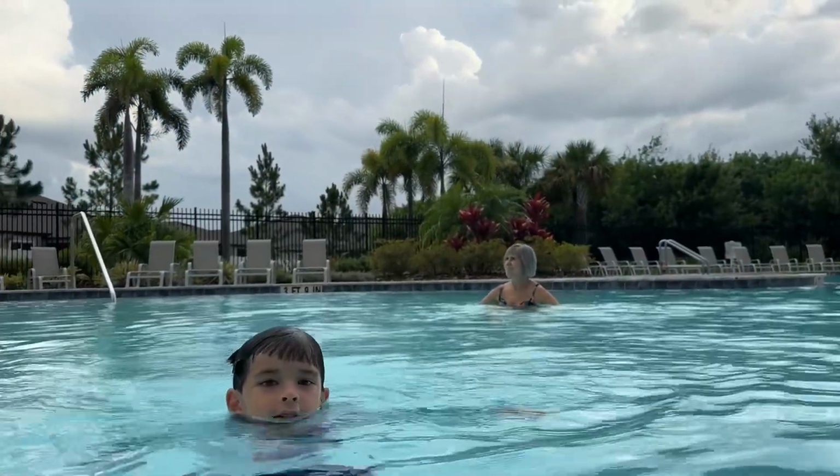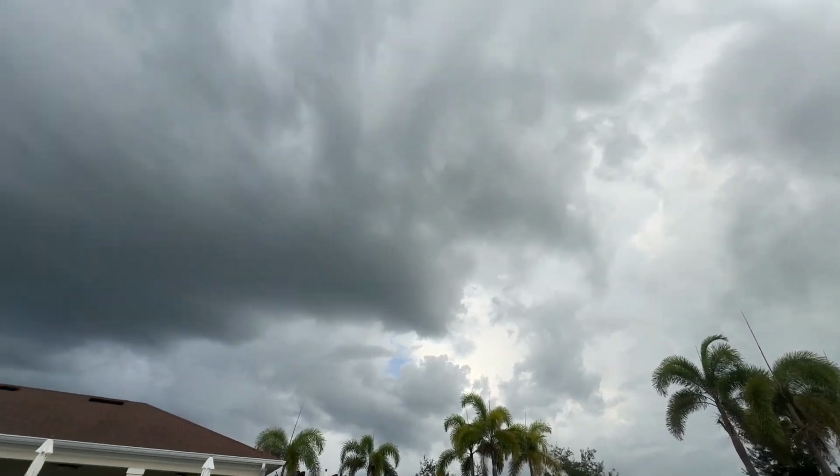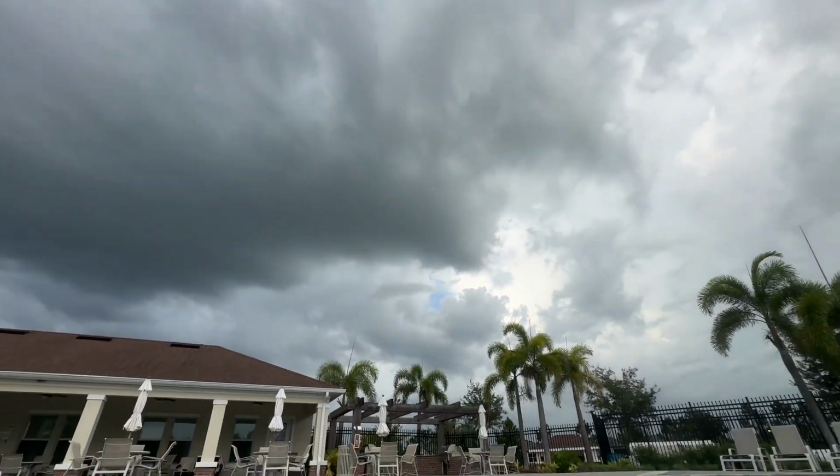So we come down to the pool. Huh? Just as we come down to the pool, pitch black over us and we can hear thunder.